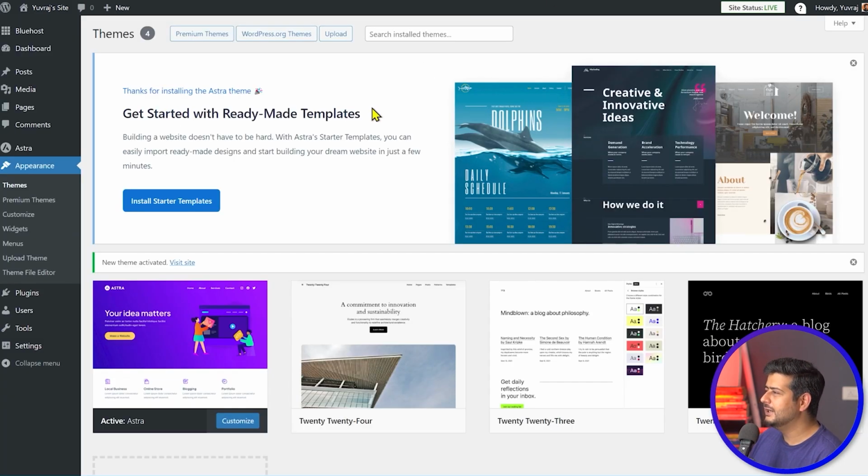All right. So one of the benefits of using the Astra theme is these ready-made templates. Astra has a wonderful companion plugin called Starter Templates, using which you can just drag and drop or click and completely have a new website created with complete visuals, complete everything in no time. And that's what we're going to use to build a beautiful looking website in no time.